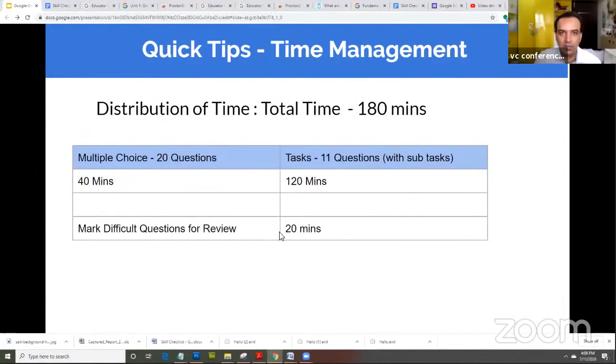Time management. Again, very smart. If I was you, what I would do is spare 20 questions, 40 minutes. I would time myself, I'm not going to spend more than 40 minutes on multiple choice questions. If I don't know the answer for any multiple choice question, I might mark it for review so that I can revisit it later on if time permits.